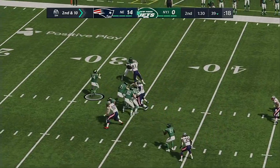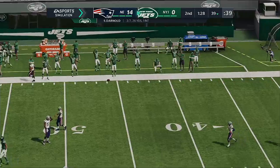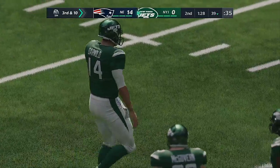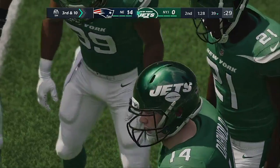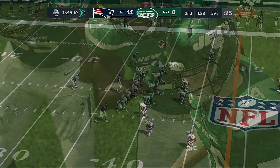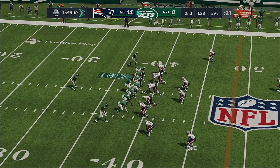Now Darnold. His throw incomplete. Certainly looked like someone was very confident in his ability to fit that one in. I would say he was overconfident because there wasn't a whole lot of separation there. Had that one covered pretty well downfield and knocked it away. So back-to-back incompletions, and that has him staring at a third and 10.